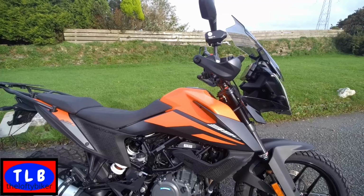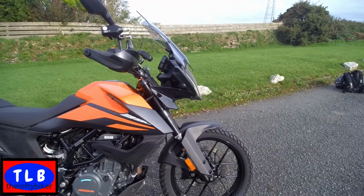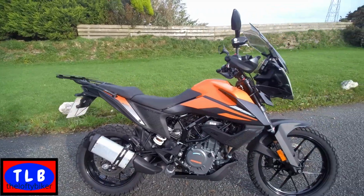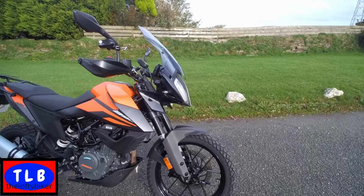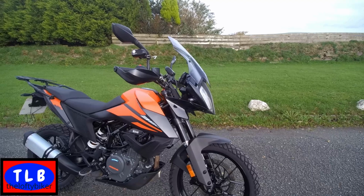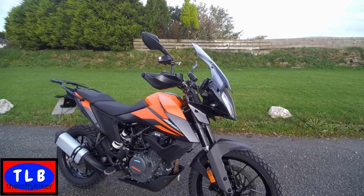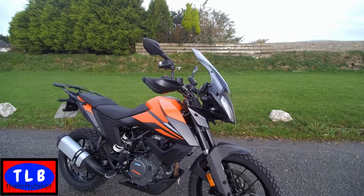We're running 90/90-19 on the front and a 130/80-17 on the rear. TKC 70s, good tyres, fairly good. They do light off-roading, gravel tracks, green lanes. I wouldn't have thought mud would be their forte, but gravel, no problem at all. Lean-sensitive ABS, traction control. We've got a 12-volt power socket just below the dash. Colour TFT, as I said. Bluetooth connectivity. You download the KTM app and you can connect your phone to it.